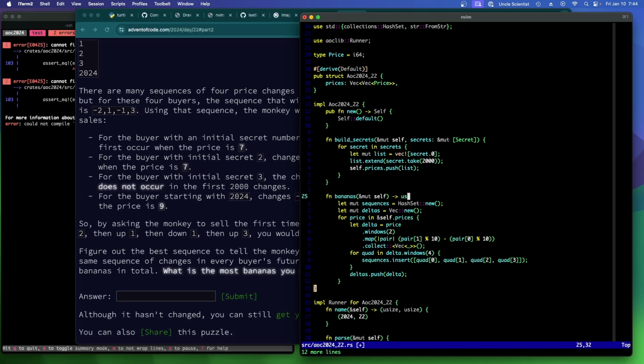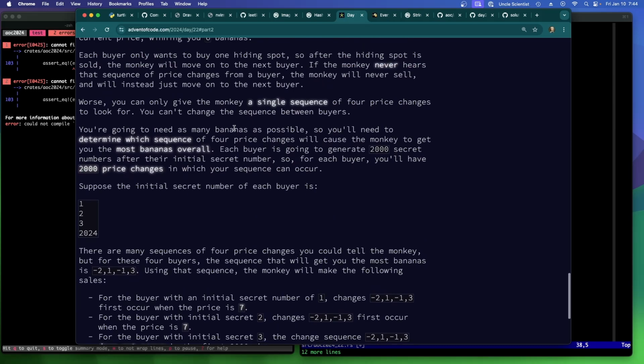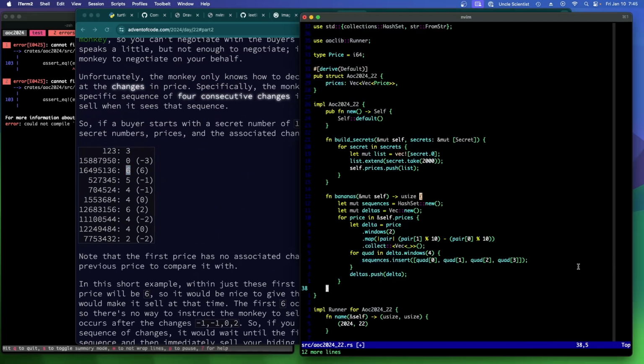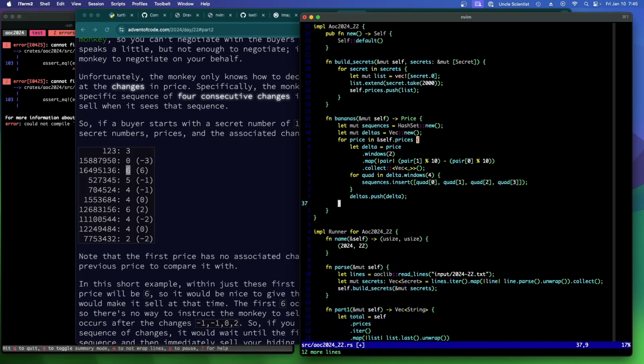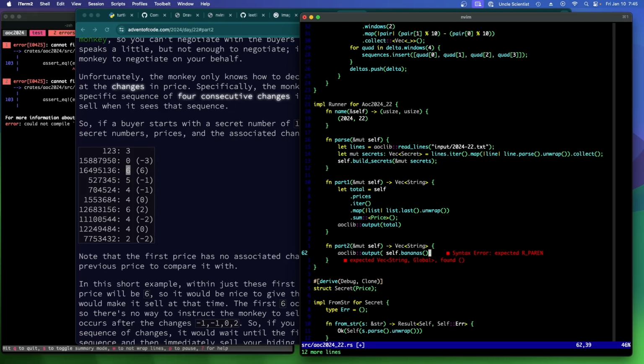Returning a price. No, returning a usize. Because it's the number of bananas we can get. What's the bananas? Because these are the prices. Oh, and then this is the number of bananas you can get from that. Okay, all right. So I guess we could just call it a price. No, yeah, price. It's just to keep things simple. It's kind of weird saying that we're returning it as a price, but okay. Self bananas. Let's just output that. And for now, we're just going to return 0.